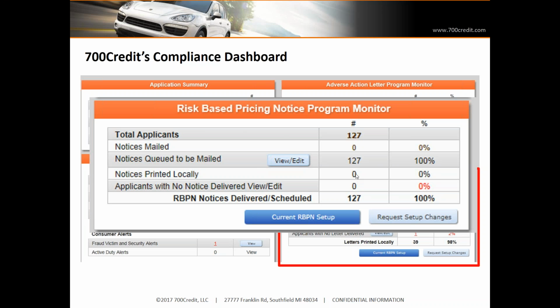So the number of notices that were printed locally, the number that are in a queue to be mailed. So they're queued to be mailed, and that's why we can say risk-based pricing notices delivered or scheduled to be delivered is at 100%. So this would mean that you're conforming. You don't have any that were mailed yet. You don't have any that were printed locally yet. There's 0% here. The red percent here shows what percentage of consumers aren't scheduled to have one mailed or printed or emailed. We've also added a line here, notices emailed. So what you're monitoring and reporting on is that 100% were delivered.